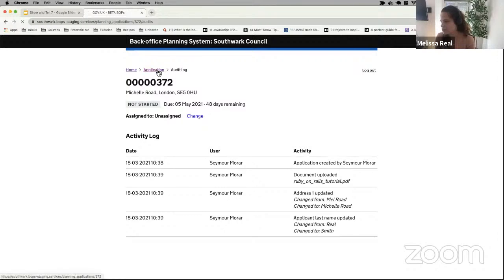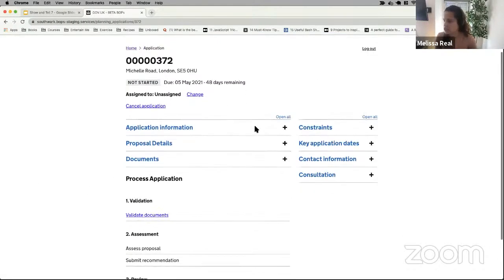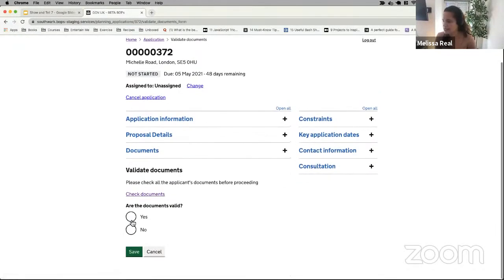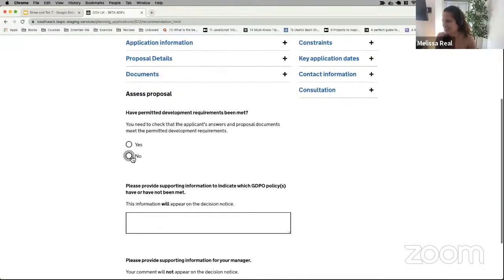Okay, so I've showcased the documents features and I've showcased editing, adding, and creating an application. Now we're gonna just validate this so I can show you that you can now see the PDF decision notice in the end.